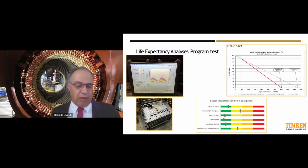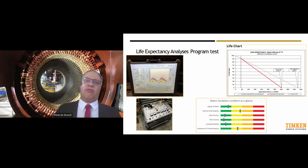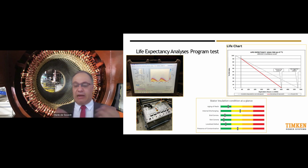Now, to show you some of the test equipment, on the left-hand side, you will see there's a partial discharge instrument. Lots of people know partial discharge instruments. And most of them would say, well, you need to track the results over years and then see, and all of that is true. However, the LEAP test has taken all the data together with the offline partial discharge test and will then give you a bunch of information.